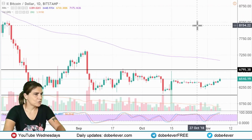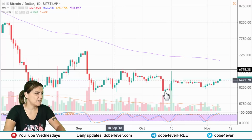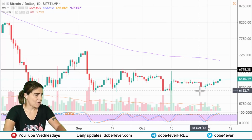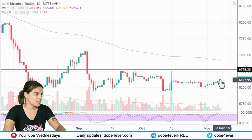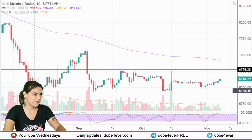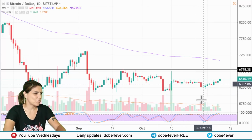So on the daily candles, we see a clear parallel channel. We have been stuck here in this range for around 2 months since this low here up until today. This is 2 months. If we count from here, it's more like almost 4 months. So basically going sideways, very low volatility for crypto.